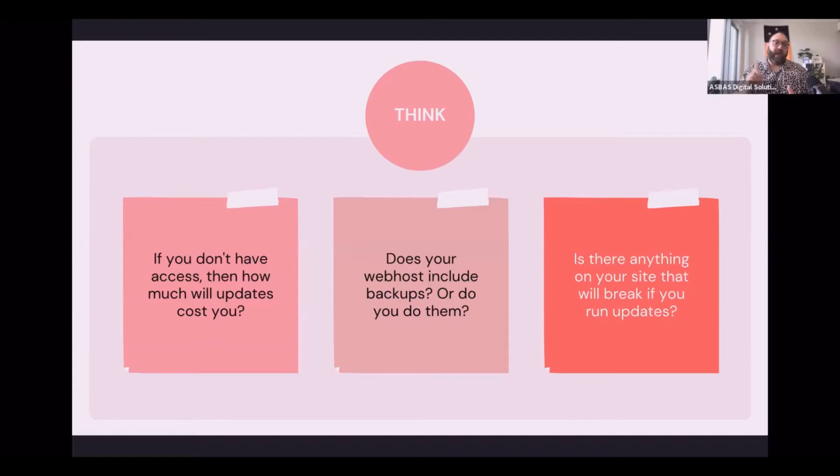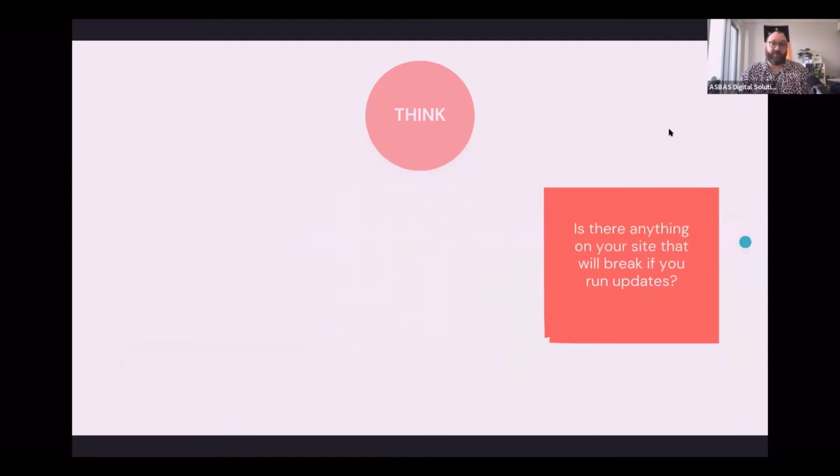So how much will updates cost you from your web developer? And does your web host already do the backups for you, or does someone else do that for you, or do you have to do that yourself? And are there things that you will break if you run updates? All things that need to be asked before you get a WordPress website.